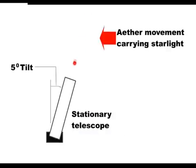But if the starlight is going past the telescope at 5 miles an hour, then when it is filled with water, no further tipping is needed because the light is coming in at 5 degrees anyway. The starlight stays on the same path but is only traveling slower in the water.